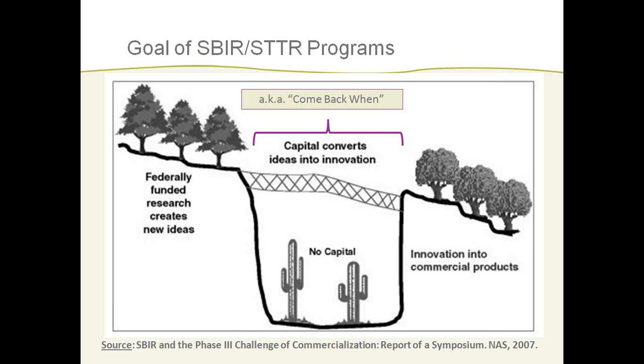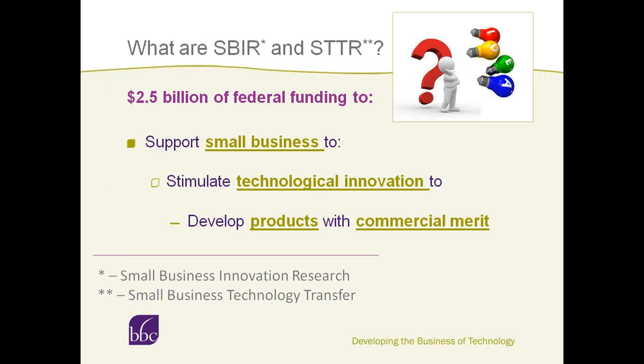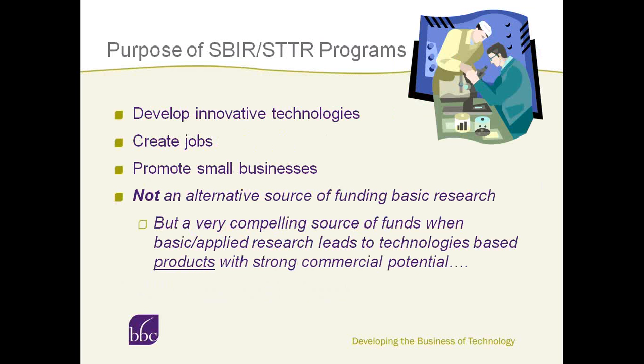And so the whole idea of SBIR and STTR is to reduce the technology risk to the point where others will come and fund the transition into commercialization. So as a reminder, SBIR and STTR fund small business and small business only. They fund small businesses to do a very specific thing, to develop products based on high-risk technology, with the ultimate goal being to commercialize those technologies.